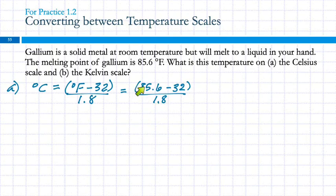Another way to do it is to take 85.6 minus 32, press the equal sign. That'll cause your calculator to finish that and then divide by 1.8. So my calculator is giving me... I don't even know how many sevens are there, but there's a whole bunch of them. Right? Yeah, so we're going to learn about significant figures.